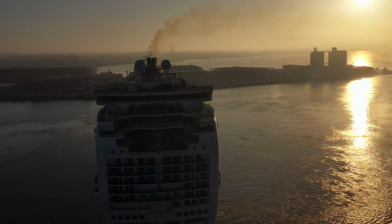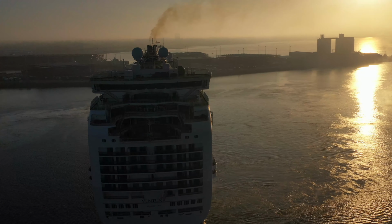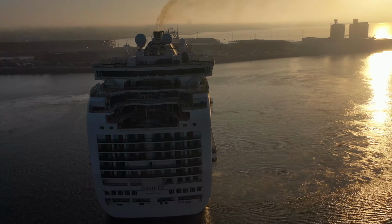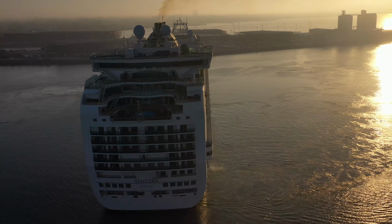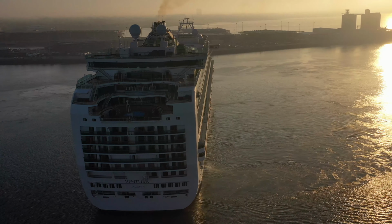It appears that the pause to the cruising season has been extended, with Boris enforcing another lockdown. Maybe I can get something here with the light reflecting off the side. What do you think?